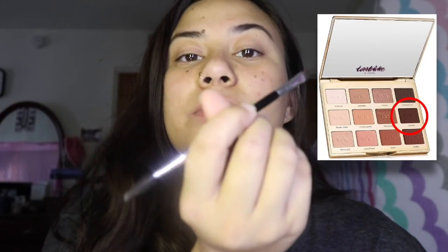So I always do my brows first. I don't know why. Please don't crucify me. I use my Tartelette in Bloom palette. This is my go-to. I've had this for years, so that's why it's so beat up. And yeah, I also have an MF Doom sticker on it. So I'm gonna dip into the dark brown, which is Activist, and I use my Anastasia number something brush.